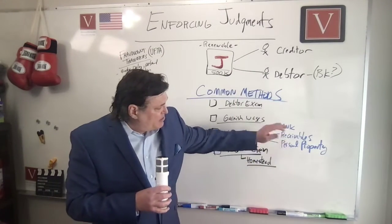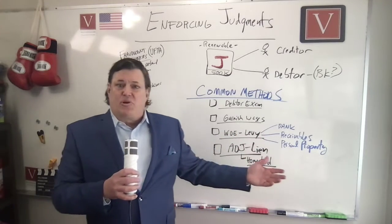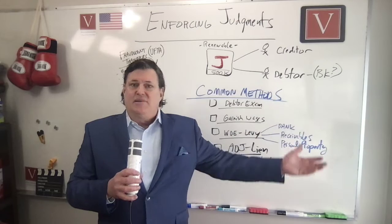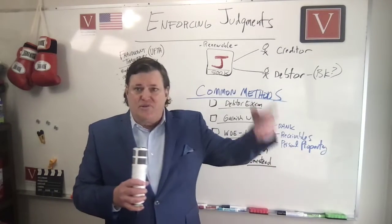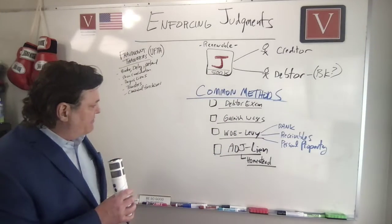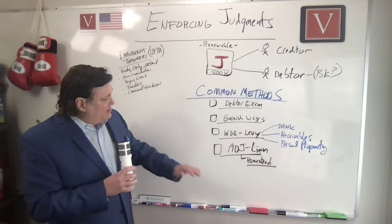Attach your receivables, levy those. They can gather it and they can sell it at foreclosure sales. They can sell it at sheriff sales, things like that. And any personal property, boats, trains, planes, automobiles, helicopters, whatever you have. Writ of execution, obviously a big one.